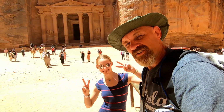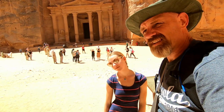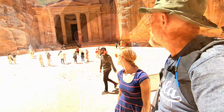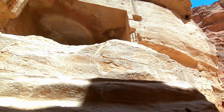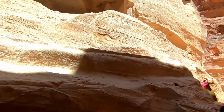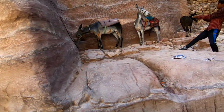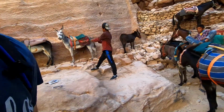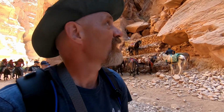We've made it to the treasury in Petra. It's magnificent. Words can't describe the craftsmanship. It's a little windy through this canyon. There's people upstairs. It's just bizarre, all the stuff carved into this canyon. You wonder how long it had to have taken.